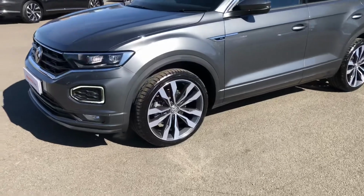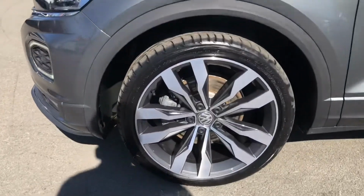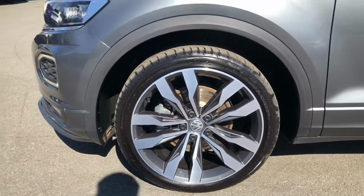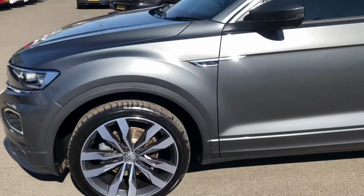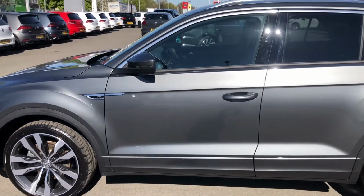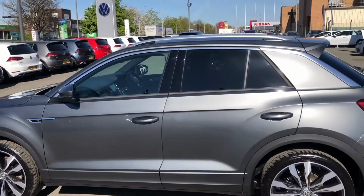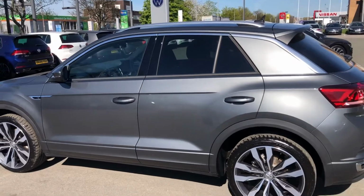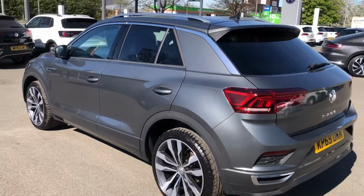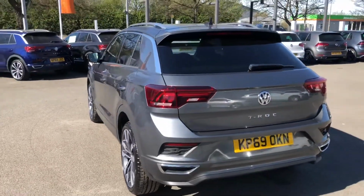Flared wheel arches give this car a nice chunky crossover look, and to complement the sporty accents you will even benefit from these gorgeous looking 19-inch Suzuka diamond turned wheels. Additionally, additional R-Line badging is available on the sides, as well as electrically operated heated and folding wing mirrors, chrome roof rails on top, and the privacy tinted windows from the B-pillar back just further give this car a nice sports look, as there's that nice contrast between the grey metallic paint and the blacked out windows.